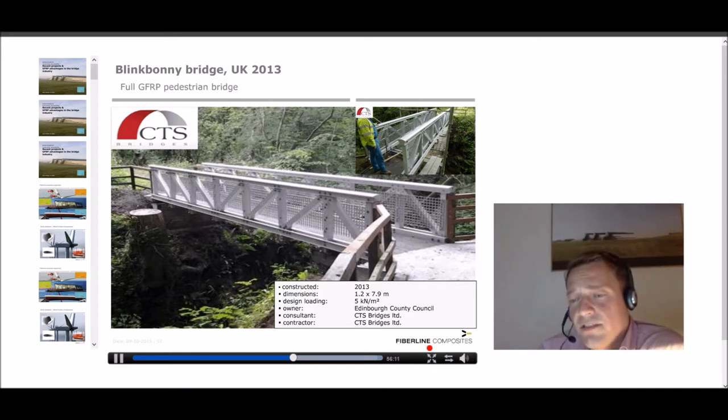They flew the bridges in. This is in the Scottish reservoir. And they had no chance to get the bridges into place, because it was in the very desert. So they flew the bridges in. At the same time, in 2013, they erected an FRP bridge, 8 meters long, in Edinburgh.